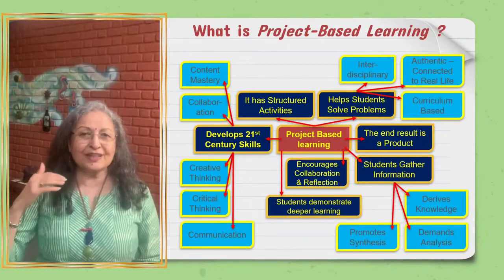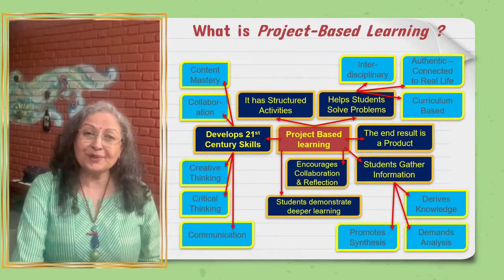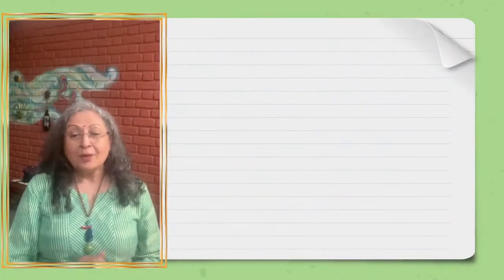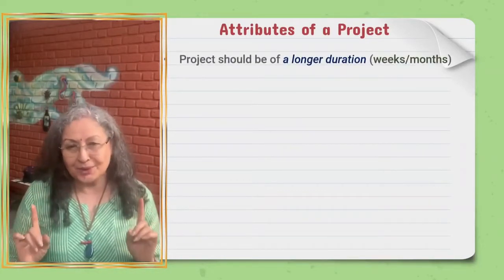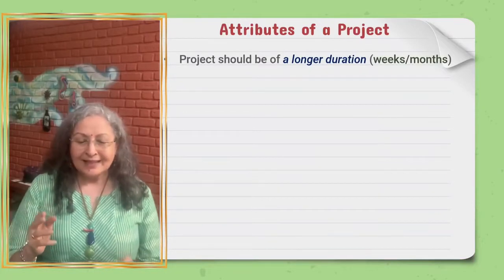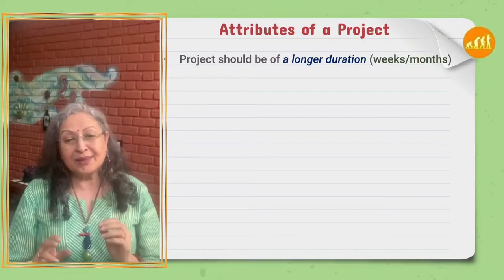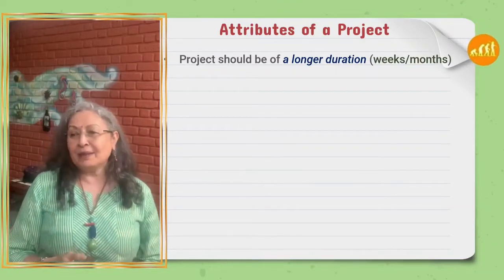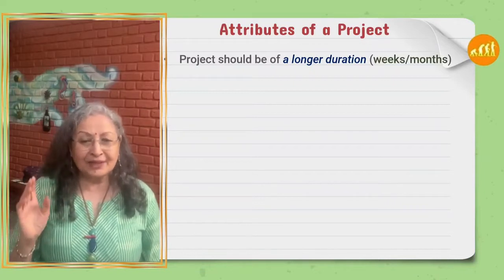What are some of the attributes of project-based learning? One of the things is that project-based learning is pedagogical. It's very different from doing a project, which my next slide will talk about. And therefore, it has to be of much longer duration, sometimes weeks, sometimes months, and therefore maybe you can do 1 or 2 projects in this manner in a given academic year.